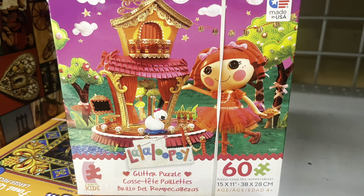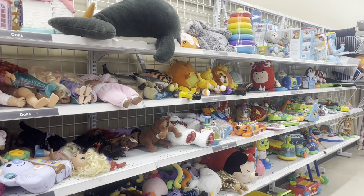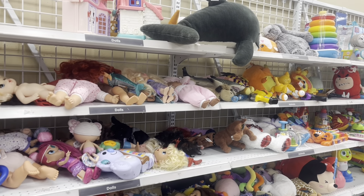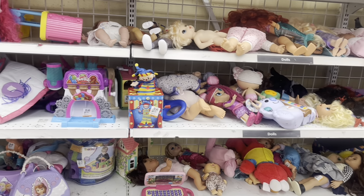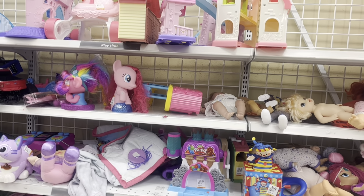I do always check the puzzles. I don't know why I find them very amusing. I think they're cute. One of these days I'm going to find a puzzle for something I really like, Neopets or something. And then I'm going to build it and glue it and save it forever as a poster. That's really my end goal with these puzzles. I want to make posters out of them. But I never find the ones I'm looking for.